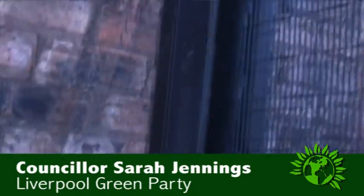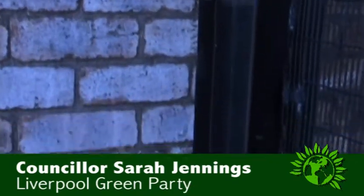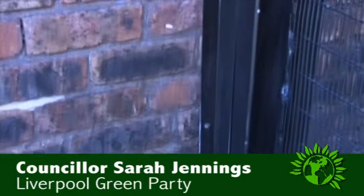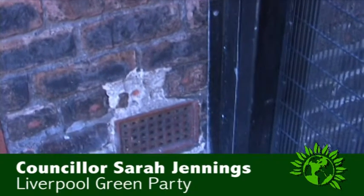Now in this instance there was a problem with the gates clanging shut and reverberating against the house, and we got our neighbourhood team to fix the fixings, so hopefully that cured the problem and there's less vibration. It's not always appropriate in every situation, but it seems to have worked in this case.